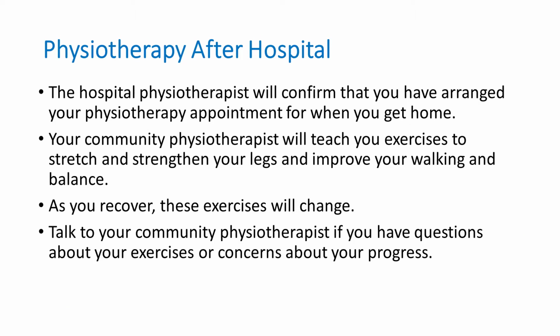The hospital physiotherapist will confirm that you have arranged your physiotherapy appointment for when you get home. Your community physiotherapist will teach you exercises to stretch and strengthen your legs and improve your walking and balance. As you recover, these exercises will change. Talk to your community physiotherapist if you have any questions about your exercises or concerns about your progress.